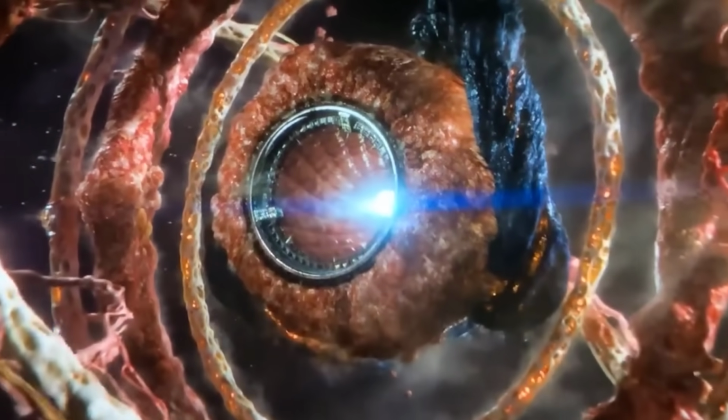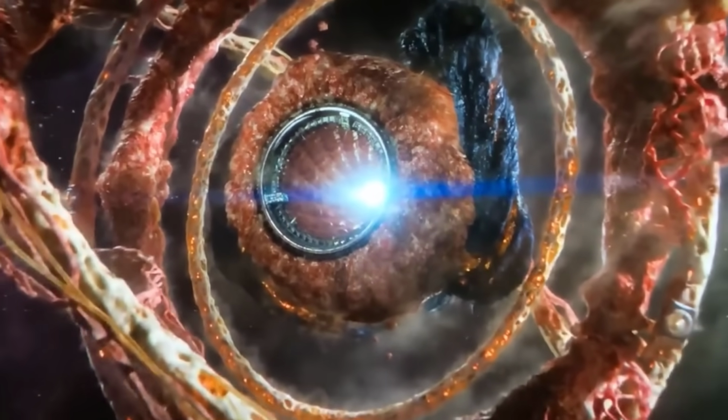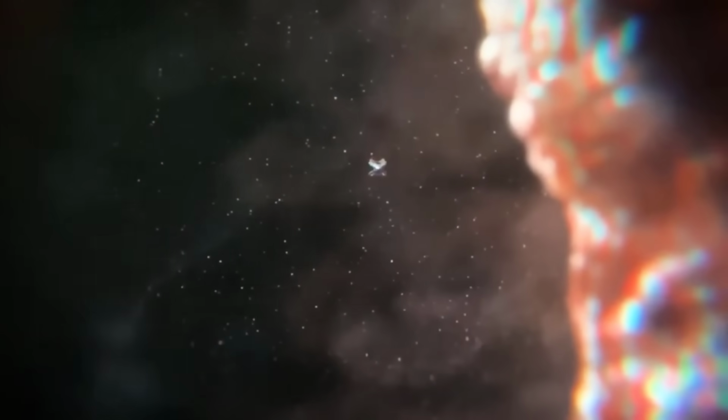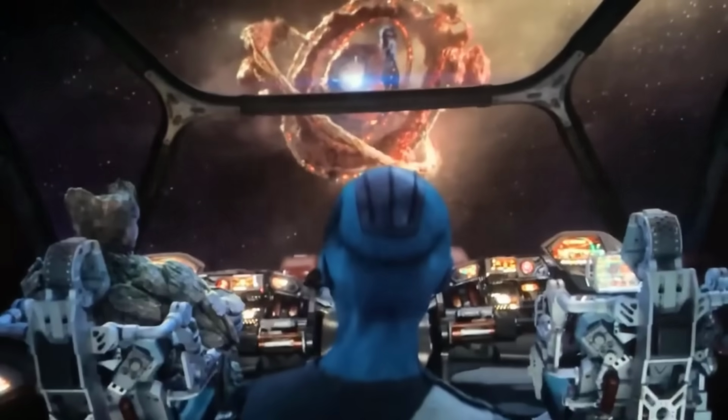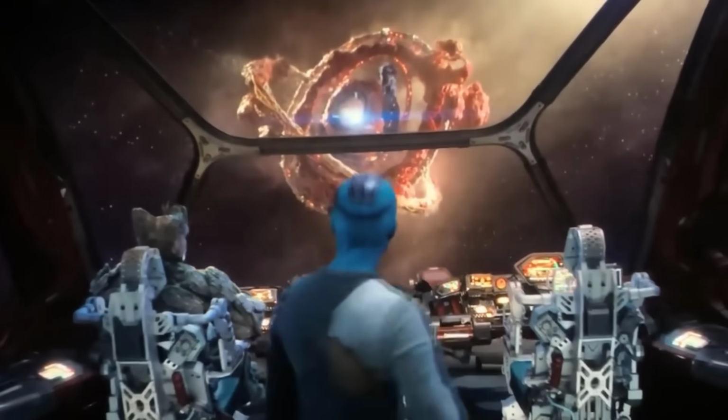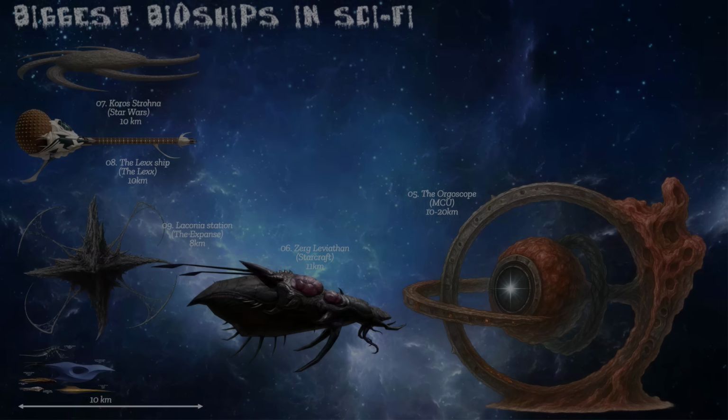The outer surface is lumpy and veined and what looks like translucent skin stretched over muscle and fat. There are no clear engines or thrusters, just biological propulsion systems and a very weird interior which houses a lot of crew members inside of it.